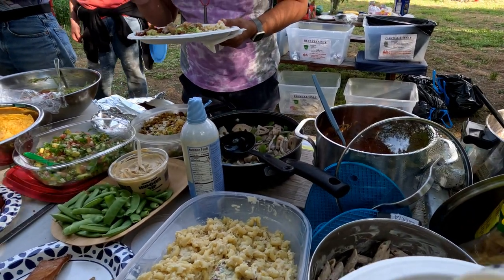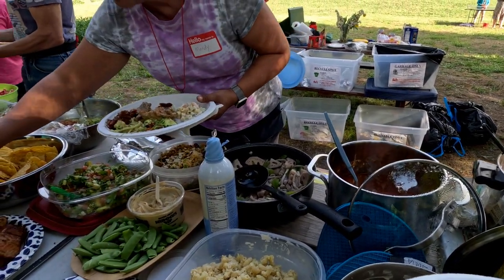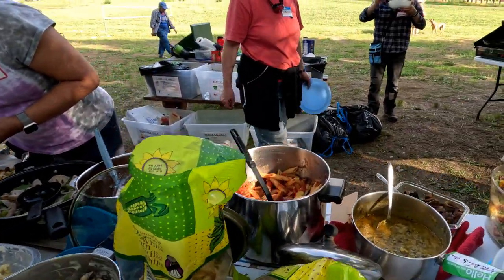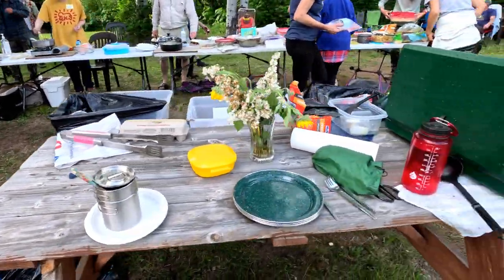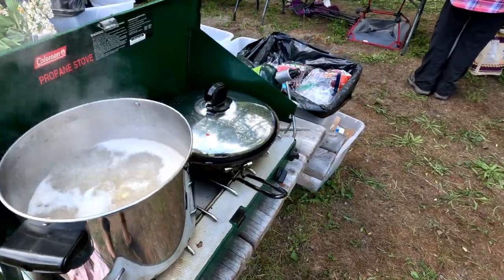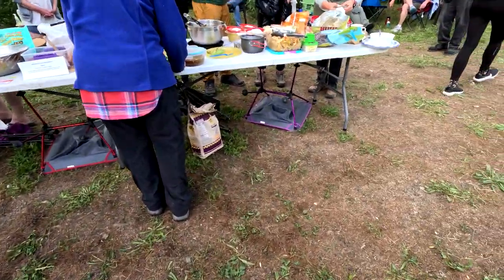I love this. Oh my God, that's perfect. That's amazing. So much food. I like that presentation. Yeah. Cool. Let's look at this. Everybody cooking right here. So potluck going on here. Everybody cooking their stuff. See? Wow, look at this. They're cooking. Interesting.